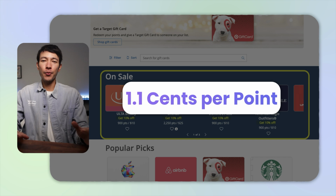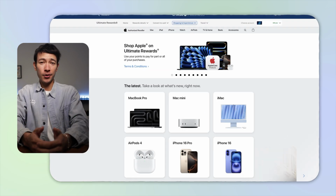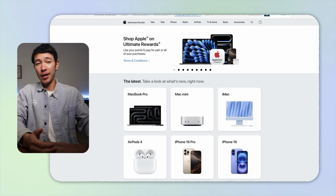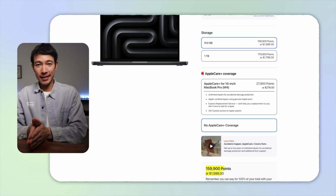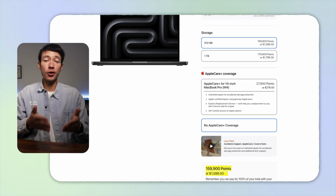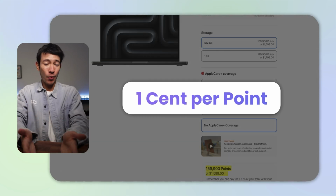Another way to use your Chase points is to purchase Apple products. Through the Chase Ultimate Rewards portal, you could actually buy any Apple product that's usually available in a regular Apple store. The prices are exactly the same whether you buy directly from Apple or through Chase using points. However, once again, your points are valued at 1 cent per point.